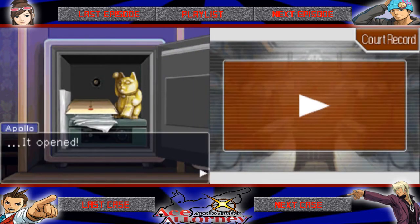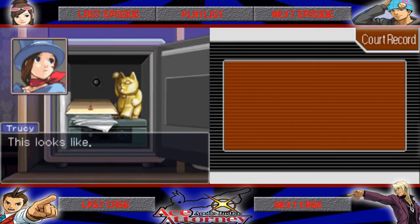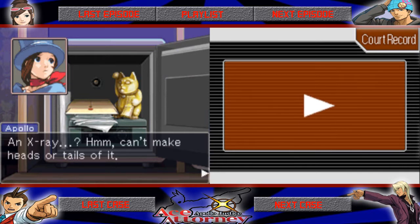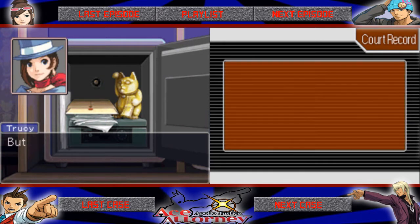Whoa, what? It opened. And we can examine this. Let's examine this, shall we? This looks like a medical chart. There's an X-ray in here with it. An X-ray? Can't make heads or tails of it. And I can't read the chart either. It's all in medical speak. But the names are easy enough to read.